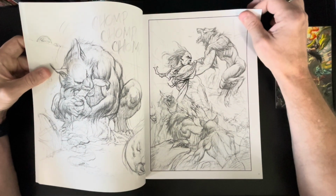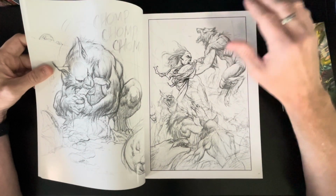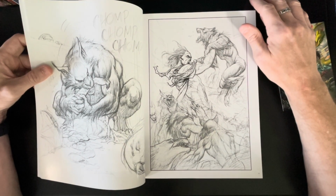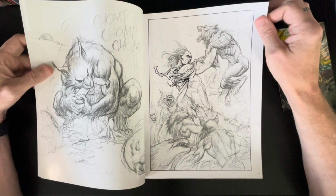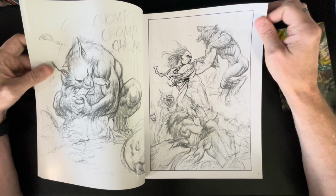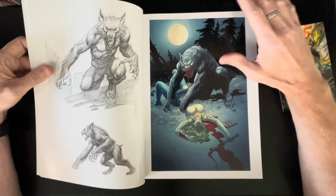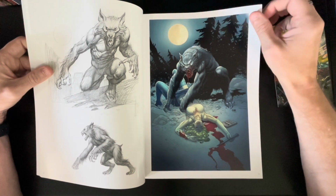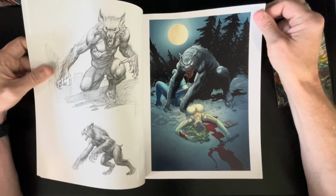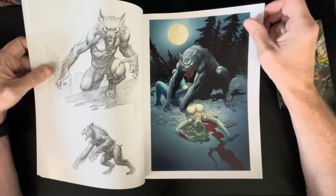Chomp, chomp, chomp. Cool werewolf. I love the way Frank does hair. I'm sure there's going to be some inking examples in here of the way he inks the hair and stuff. Oh, right here. Hopefully we'll see a black and white piece though, so you can see the line work he does as well. Dumb werewolf. Why would he do that to her?